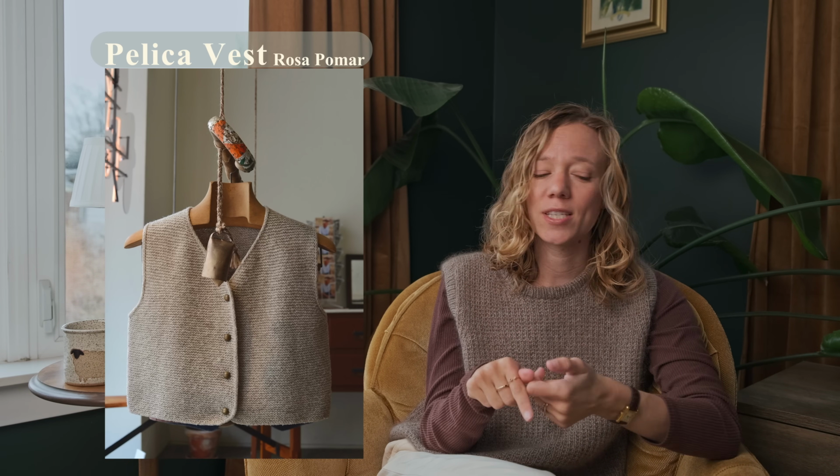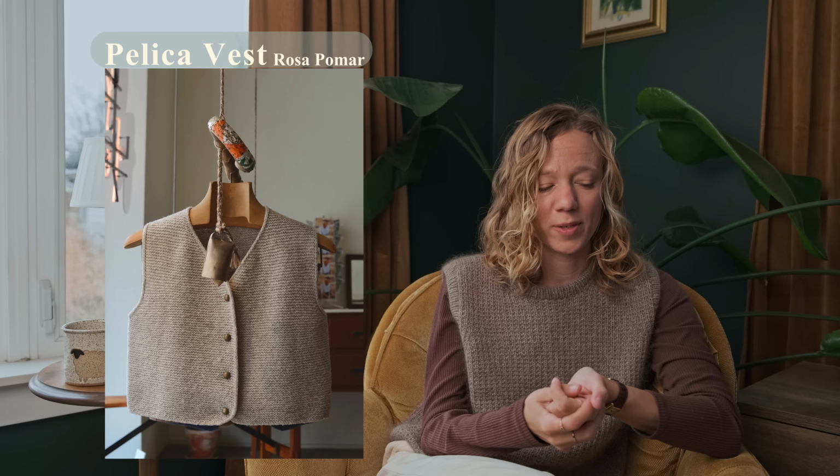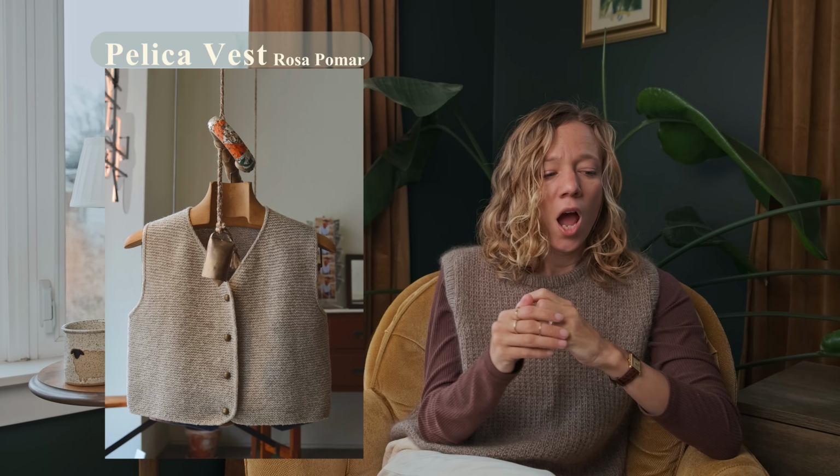So with that, the first pattern that I want to share today is the Pelica vest by Rosa Pomar. Somebody commented this on my video, and I was immediately obsessed when I looked this up. The yarn I actually have, I was like, okay, yep, this is what it's going towards. This is knit with a worsted weight yarn on 4.5 millimeter needles. Since I immediately was like, yes, I've actually kind of changed my mind on using that yarn for it.